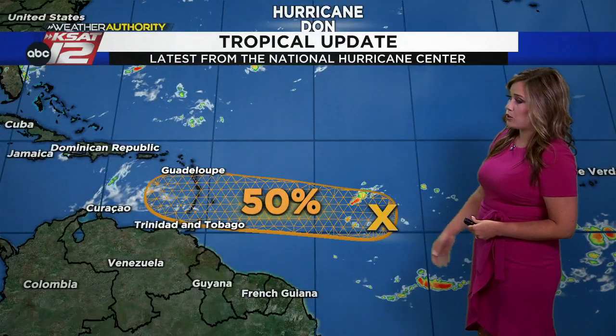All right, so yes, it is the summer season. We definitely know it. It has been feeling like it. It also is the Atlantic hurricane season. So here's the latest of what we're monitoring out there in the tropics. This is Hurricane Dawn. Essentially, has just been doing donuts out there in the Central Atlantic. It is going to continue moving away from the United States, so no issues there.